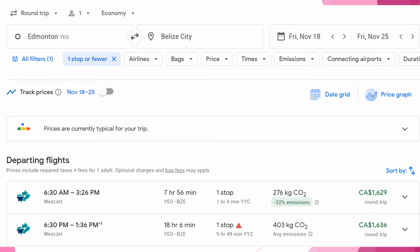And the trip I'm going to be taking next is on November 18th and leaves on Friday, November 25th, so a 1-week trip. And you can see here I've put one stop or fewer because I just don't want a milk run. And the WestJet flight, that's the best connection there, is $1,629.